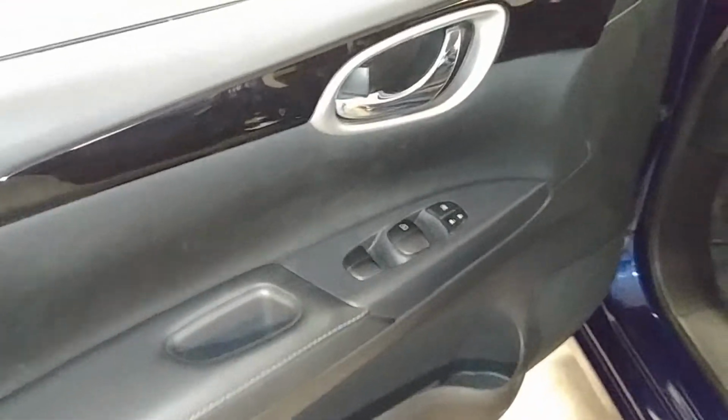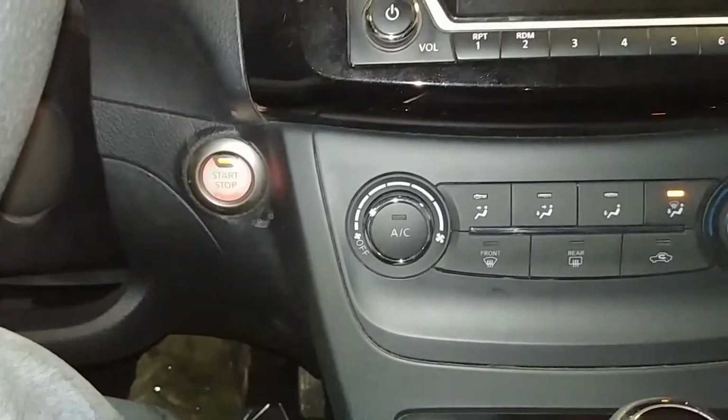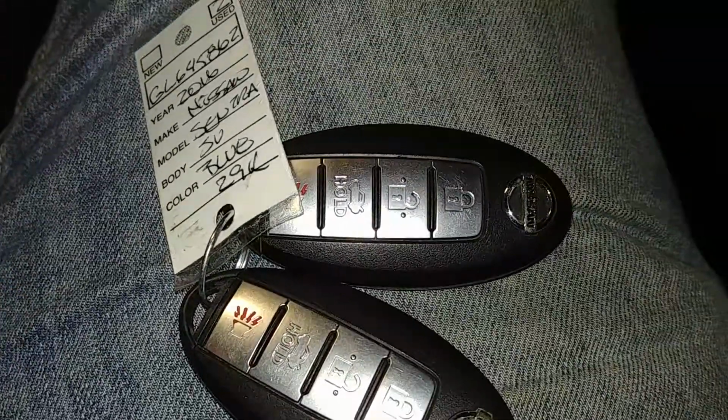You got power windows, power door locks, your power mirrors, your front driver's seat. No holes, no tears, no rips. Looks good. Let me jump in here. Turn it on for you guys. It is a push start system. Does come with AM, FM stereo system. That's obviously working. Does come with 2 key fob combos and owner's manuals.